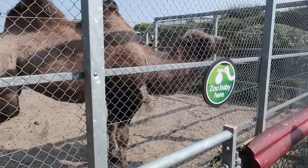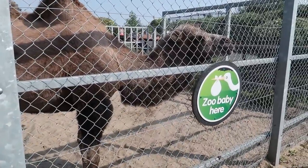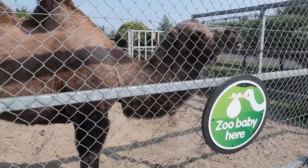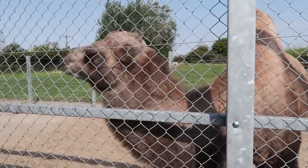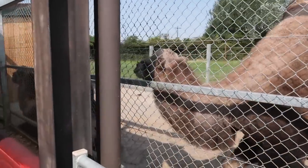There's a zoo baby here. So is there a baby camel? I don't know. That might be the baby. Over on the grass. You reckon so? Oh, yeah, maybe just down there. Oh, hello. Love the camels. Thought he was going to spit at us then, Charlotte.